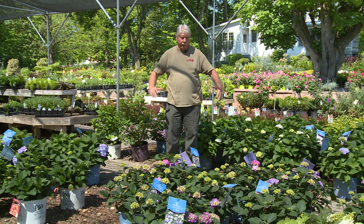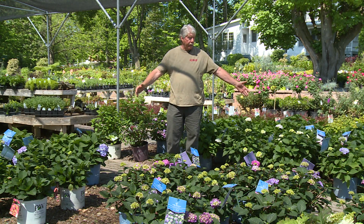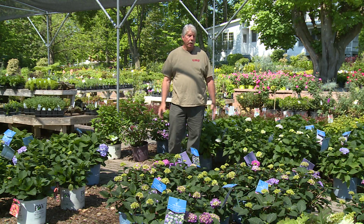Most of them are very broad growing. They don't get very tall, maybe 3-4 feet tall, but they will fill out to 4 to 5 feet.